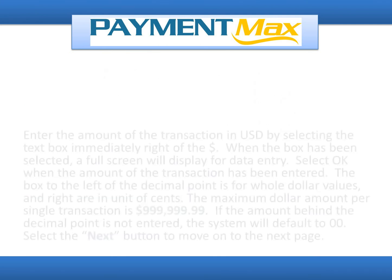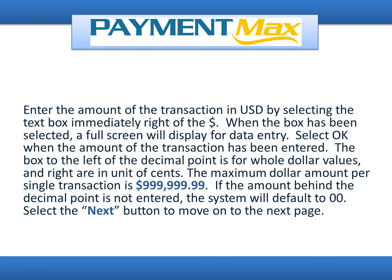Enter the amount of the transaction in US dollars by selecting the text box immediately right of the dollar sign. When the box has been selected, a full screen will display for data entry. Select OK when the amount of the transaction has been entered. The box to the left of the decimal point is for whole dollar values, and right are in unit of cents. The maximum dollar amount per single transaction is $999,999.99. If the amount behind the decimal point is not entered, the system will default to 00. Select the Next button to move on to the next page.